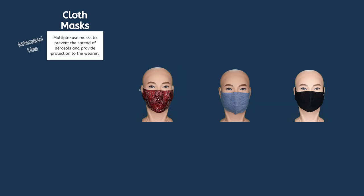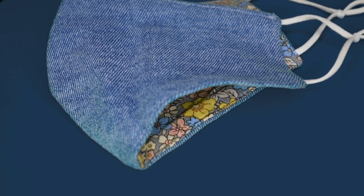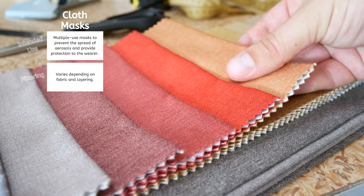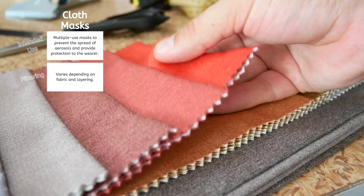Next up, we have cloth face masks, which can vary hugely in style and the level of protection provided to the wearer. The cloth face mask has a similar intended function as a surgical mask. They help to stop the spread of aerosols and droplets at the source while providing some protection to the wearer. Filtering depends on the amount of layering and the tightness of the fabric weave of the materials used. Recent research from MIT has suggested that multiple layers of high thread count cotton or a hybrid of cotton and silk or flannel can provide a good level of protection.